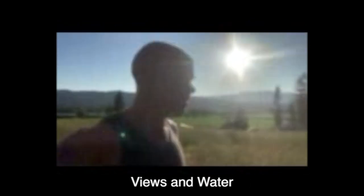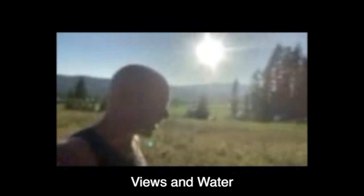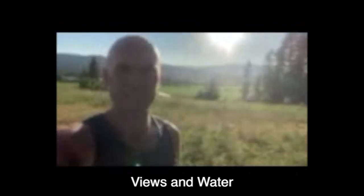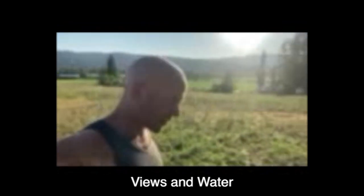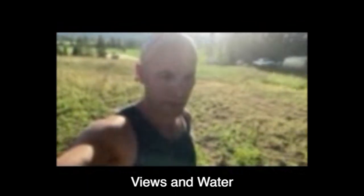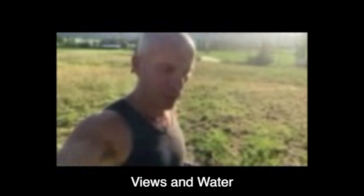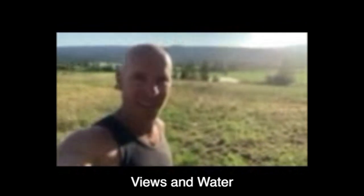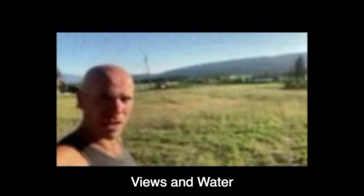So there you have it. There's the views from the property, to hopefully give you a better perspective. And the land here is quite interesting. In the spring, when the water's running through the soil, you can actually hear the percolation through the soil, which is really quite a lovely thing to experience. And yeah, very spectacular views all around.